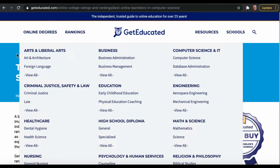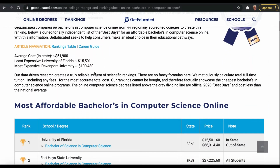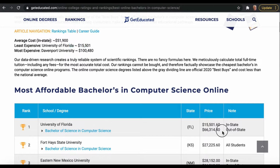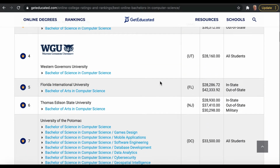This one's probably the best, geteducated.com. It has the breakdown. It says the average cost for a computer science degree is $52,000. University of Florida has the cheapest one, but you have to live and be a resident in Florida. If you're not a resident in Florida, then they're $66,000, more than average. The most expensive is Davenport University at over $100,000 for a computer science degree. Give me a break.